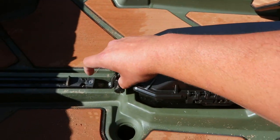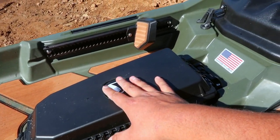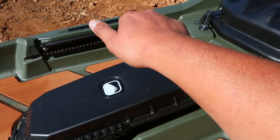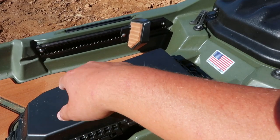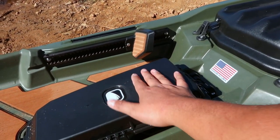And unlike some kayak brands, it goes all the way through. So that's perfect if you want to have a fish finder on your kayak. You can mount the fish finder right on top, have the battery in there and the transducer right at the bottom, and your whole fish finder is right on that box.